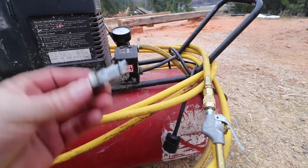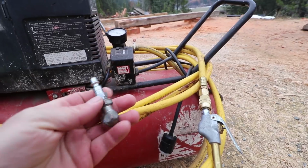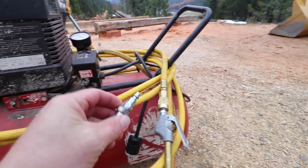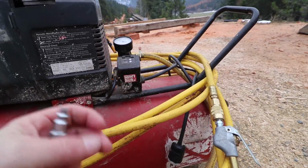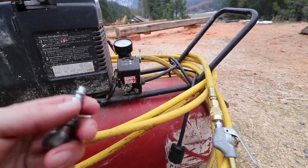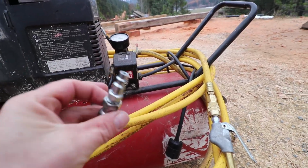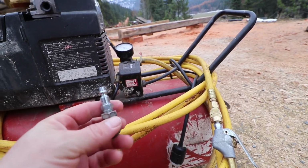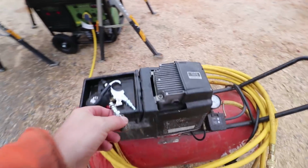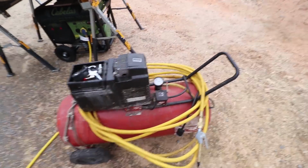And I finally had time, this is one of those little tedious tasks, to standardize all of our connections. So now all of our chucks will fit on either compressor, all of our power tools, like air nailers, the impact gun, etc. This is probably less than $20 of connections, and I can't even tell you how much time we could have saved in the last month if all this stuff was even remotely universal.